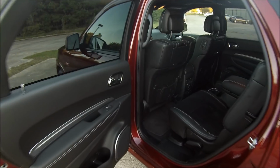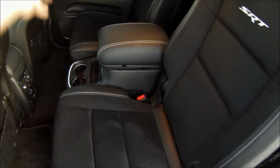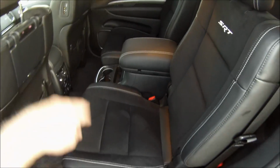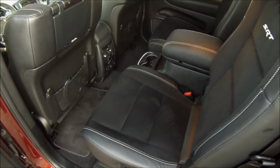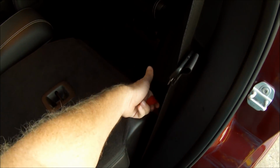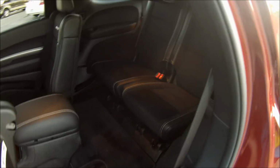Now, of course, with this being a 3-row SUV, rear occupancy for both the second and third row passengers is not a problem at all. Now, where there would normally be a bench seat in some lower end Durangos, as you can see in the SRT, we have 2 singular captain's chairs here in the second row. Now, before we get into that, getting access to that third row could not be easier. You simply pull up on this lever here, the headrest automatically folds forward, then to get your final access, just pull the red strap, the seat tilts up, and as you can see, now you have access to that third row of seats.